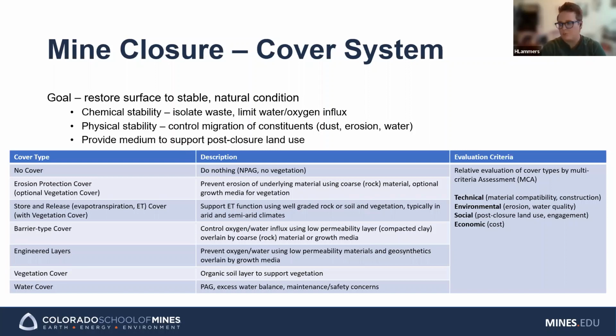And then there's kind of this weird one that we still consider a lot, which is a water cover. I think one of the weirdest scenarios we ever looked at, where we had to consider a water cover, was in Arizona over a potentially acid generating facility. And just the evaporation rates alone of maintaining a water cover in Arizona were almost nonsensical.